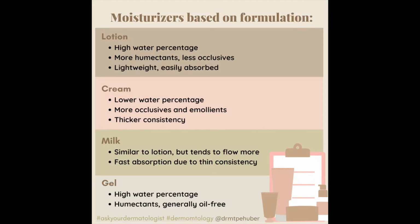You can have sensitive skin and oily skin. You can also have sensitive skin and dry skin. The choice of the moisturizer also depends on these factors. So for example, if you have oily and sensitive skin, you might want to go with a light lotion. Whereas if you have dry and sensitive skin, you might prefer a thicker cream instead.